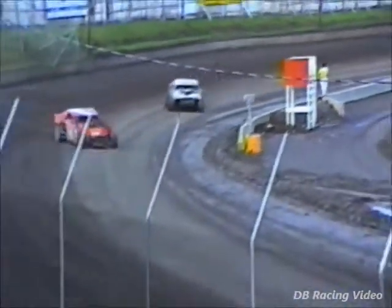Huber takes the Barry's Auto Parts car down the back straightaway right now, and Rich Ricky Jr. picks up one more spot on Jimmy Hauser. Ricky now up to the number 3 spot as they come down there in turn number 4.